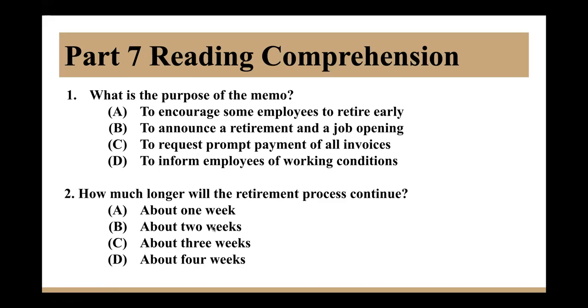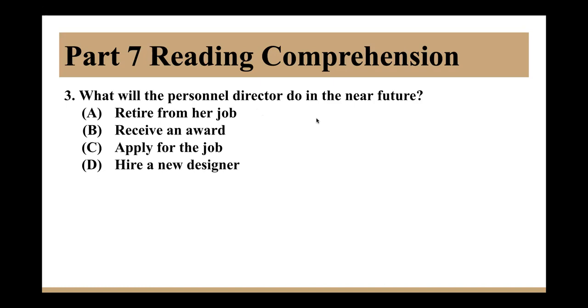Next, what will the personnel director do in the near future? Retire from her job, receive an award, apply for a job, or hire a new designer. So basically, from the text, they are going to do the interview for a new candidate for some position. So we can conclude that they're gonna hire someone new here. Retire, no, cross. Receive, no, cross. Apply for a new job or hire a new designer. So the answer we go for is D.